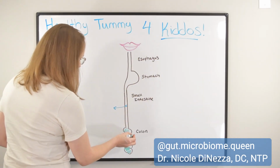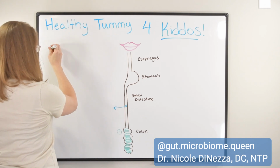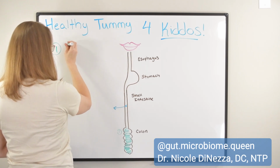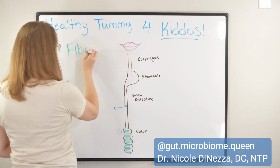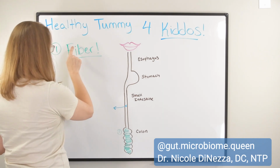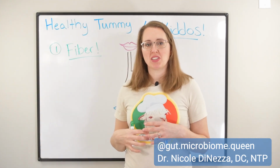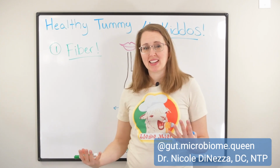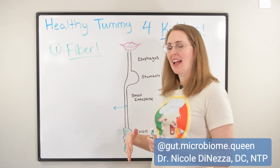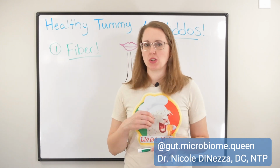Here, let's see. I'm going to put a little 1 here for starters, but tip number 1 is the number 1 nutritional strategy that you can take if you want to keep your gut healthy, and that is to pump up the fiber. Out the wazoo. Fiber is your pal, particularly when it comes to the gut microbiome. Fiber is something that you can't digest, you can't break down, you can't absorb, but the leftovers make it to the gut microbiome, and they are more than happy to do the work for you and metabolize and munch on those things that you can't process.